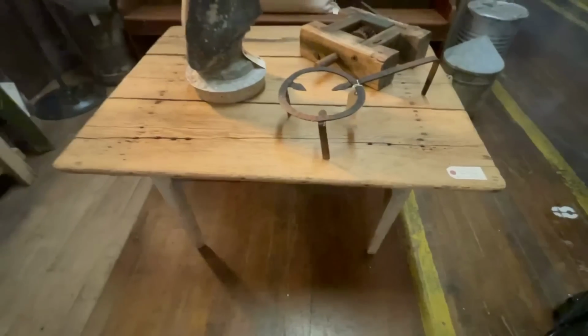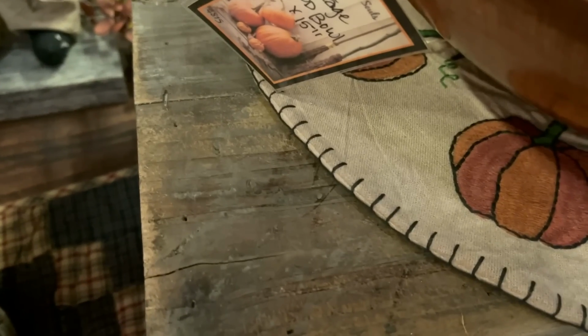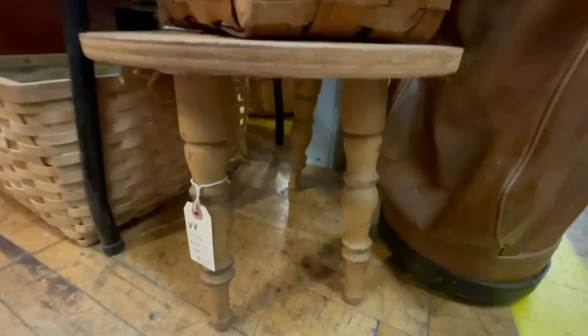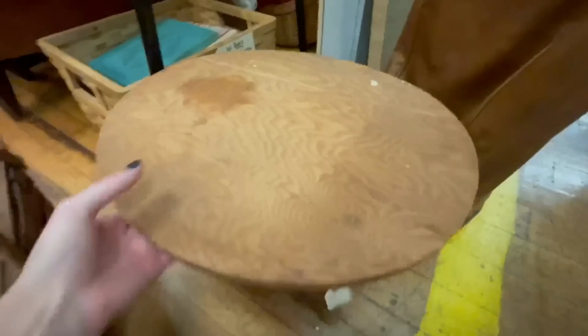Okay, so I'm going to show you guys one last thing I look for, and then we will head back home and show you all my purchases. But I love looking for old, unique stools. These are just so great for propping plants or planters on, or just styled with some other decor pieces in front of a fireplace or something like that. I almost always find super unique ones, and I have a hard time not buying them all.